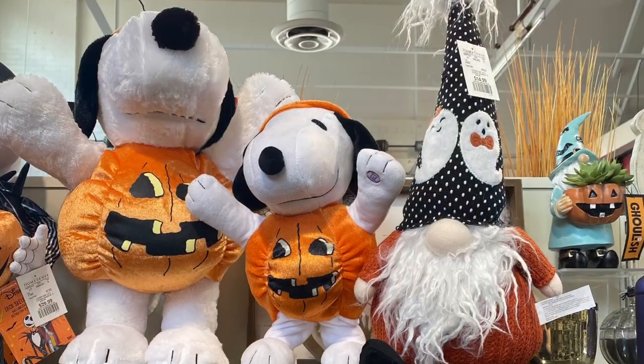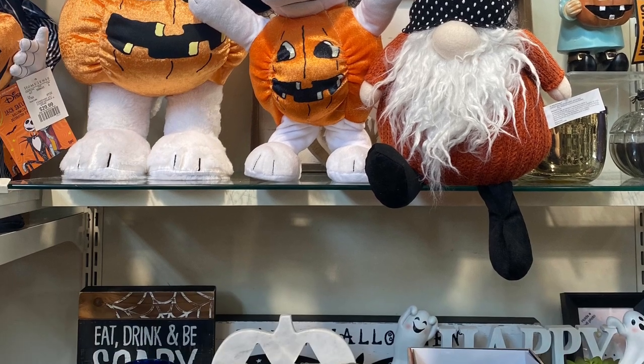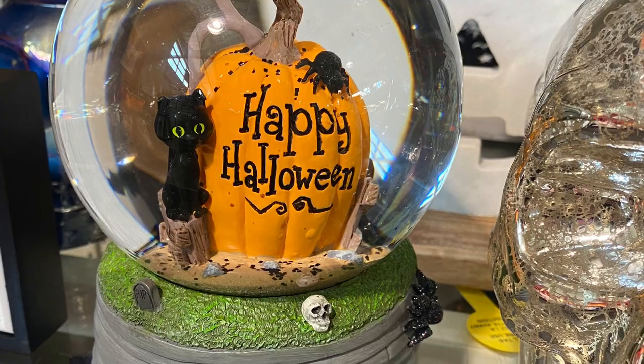Some great signs. There's Snoopy, so he came in a bunch of different sizes. The bigger size was $30. The smaller size, I believe, danced and sang. It wasn't working though. Another snow globe, great detail. Happy Halloween there.